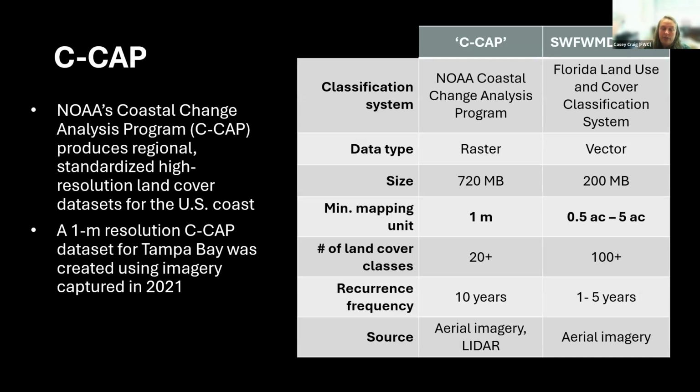Compared to the district's land use and land cover data set, which I'll be referring to as LULC just for ease moving forward, versus CCAP, there are a lot of differences. CCAP will be the NOAA land cover layer. When we say LULC, we'll be talking about the district land cover layer. When we compare those, we do see that CCAP is a much larger data set. It's almost 4 times the size of the LULC data set.